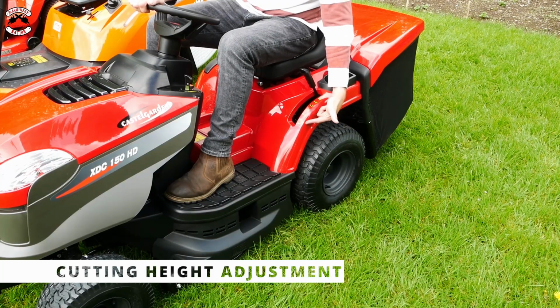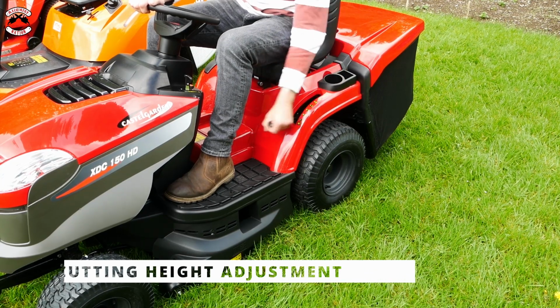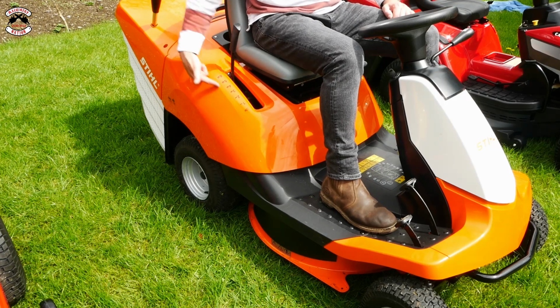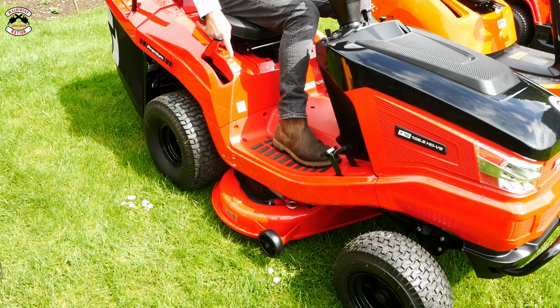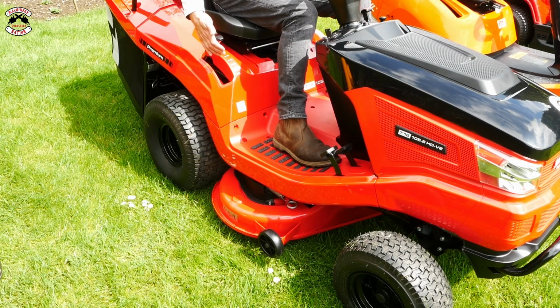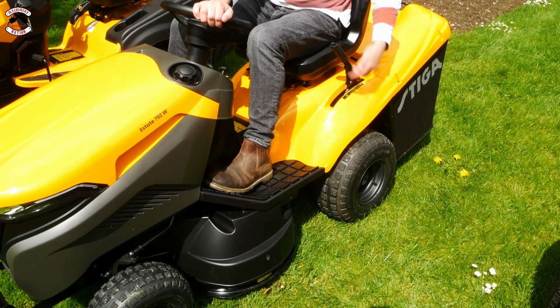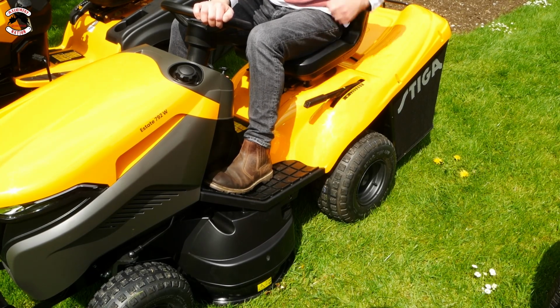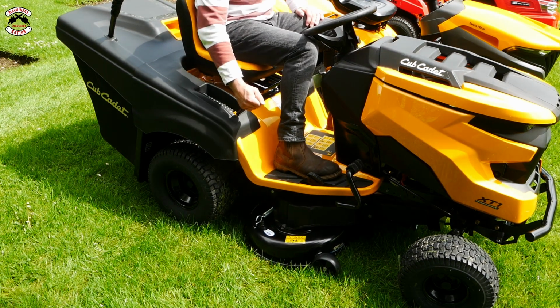On the Castell you've got from 1 to 7 different height selections, which is from 80mm all the way down to 25mm. On the Stihl you've got 6 adjustments from 90mm all the way down to 35. On the Alco you've got 7 adjustments from 90mm all the way down to 30. On the Stiga you've got 7 adjustments from 90mm down to 30. The Cub Cadet has got 12 adjustments from 100mm all the way down to 25.